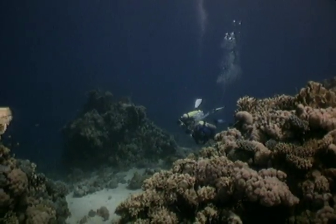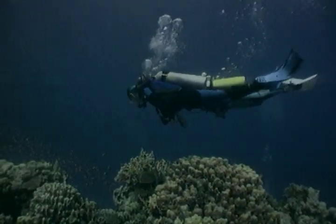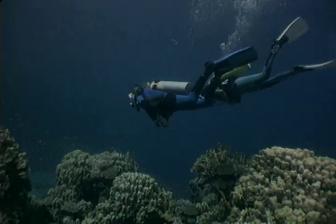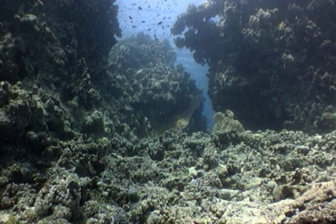Sports divers, snorkelers and swimmers can now explore the reefs firsthand. The reefs inspire a sense of wonder. Unfortunately, the effects these tourists are having on the reefs themselves can be disastrous.